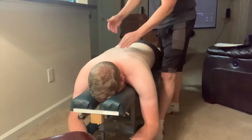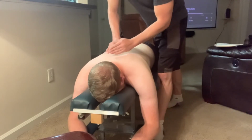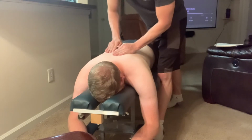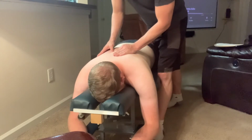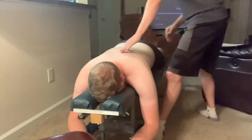Friction. So friction would be just maintaining a certain spot to help out with adhesions and help breaking those up. So coming right in here, maybe getting on the rhomboids or the upper trap, and just maintaining a pressure like that. Good.